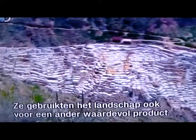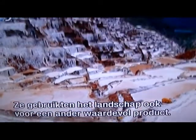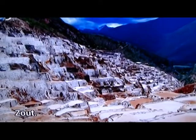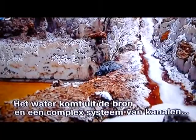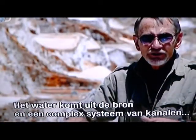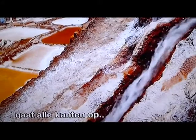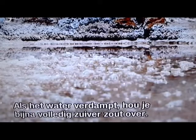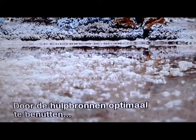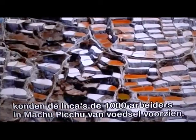They also found ways of using the landscape to produce another valuable commodity: salt. Water runs out of the spring, and there's a very sophisticated system of channels that run to various places. Once the water evaporates, we have almost pure salt. By making the most of their natural resources, the Inca kept Machu Picchu's 1,000-strong workforce fed and watered.